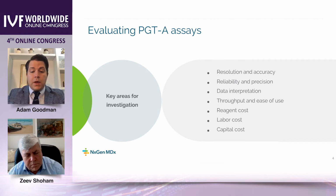Labor costs are also another important factor. What level of experience is required and for how long at the various stages of sample handling. Assays that use more automation can free up senior technician time without reducing quality. Additionally, there can be significant differences in ancillary costs, such as plastic consumables and safety equipment.